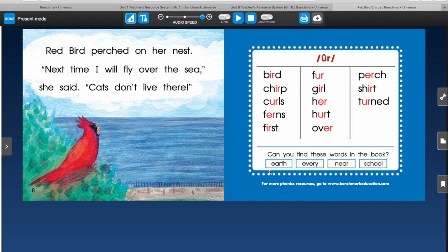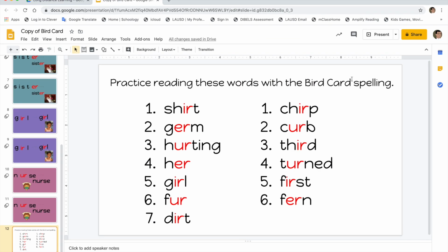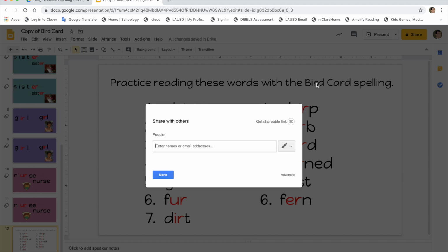And here are our 4 sight words. Repeat after me. Earth, every, near, school. Okay. Next, let's go back to our spelling words here. Oh, no.